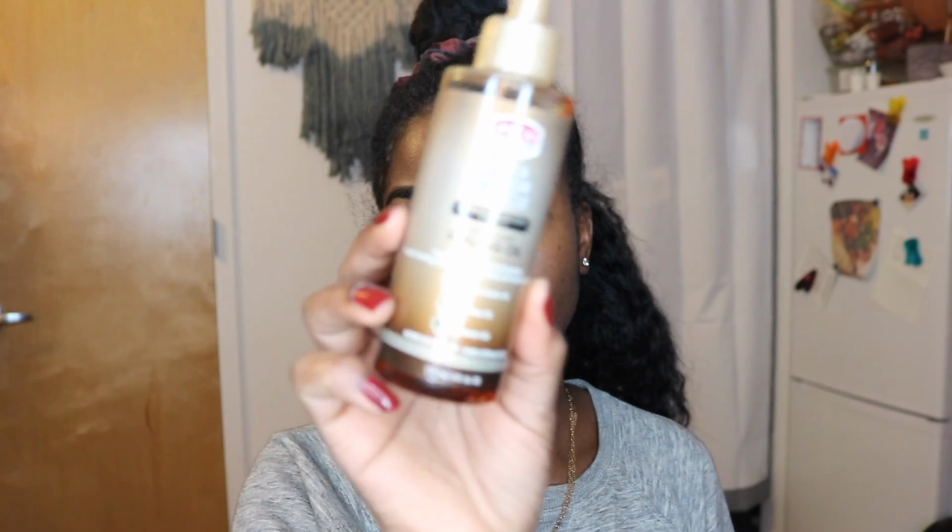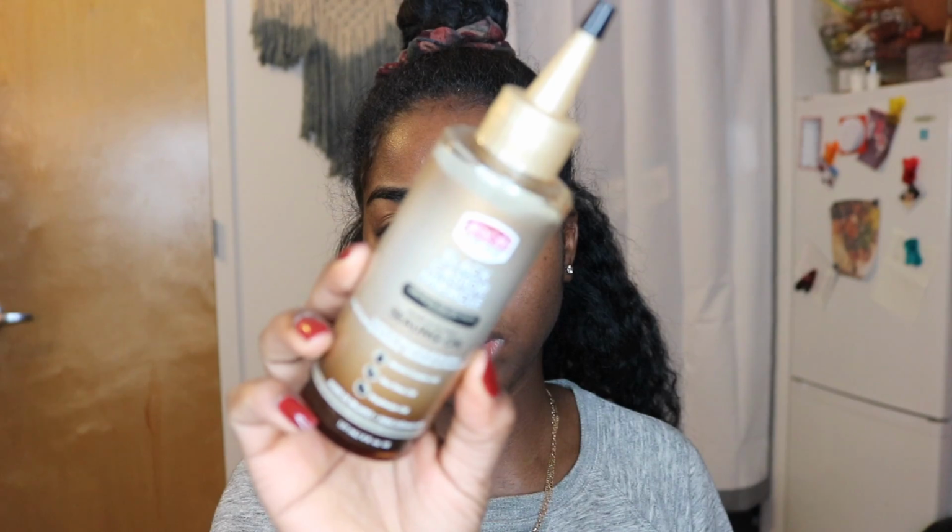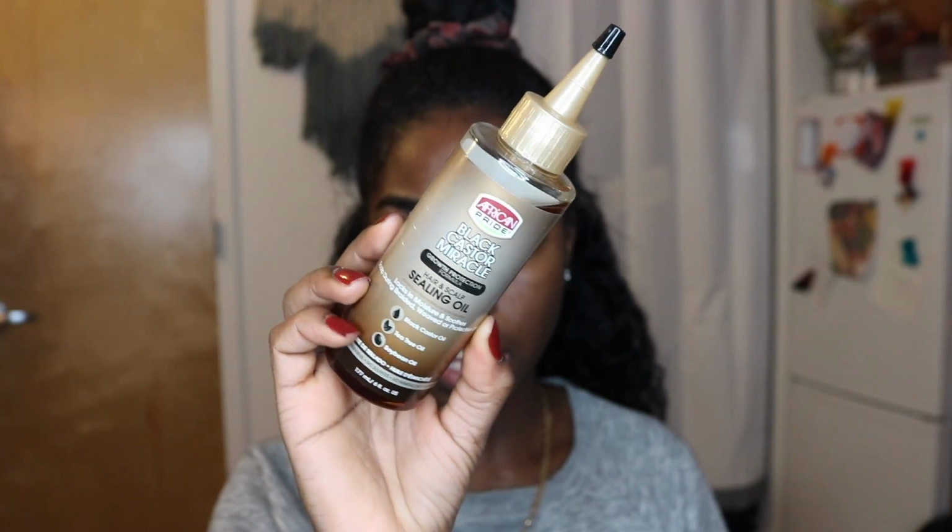And then as far as an oil, to help seal all of that in, I'm going to be using the Black Castor Miracle Hair and Scalp Sealing Oil. I actually really like this oil. I've used it a few times before, so the only real new product I'm going to be trying out is by The Doux. I've used this in the past plenty of times and I absolutely love it. So without further ado, let's get into the video.